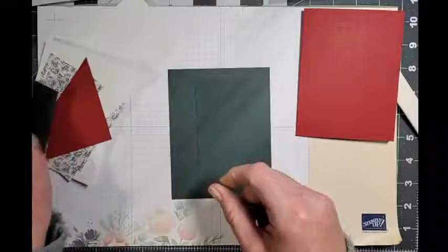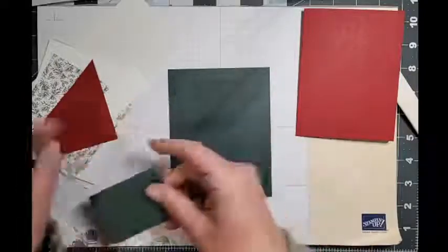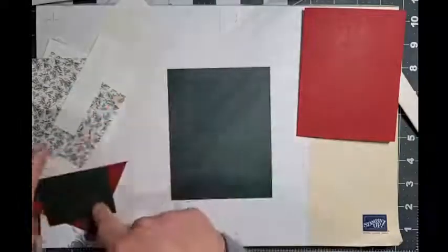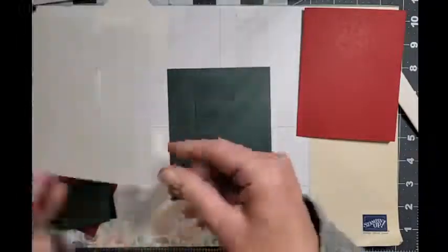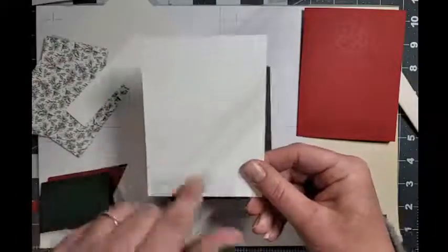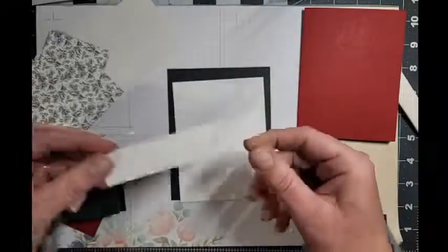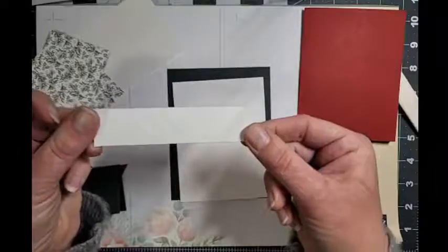Okay, I've just got another little scrap piece here. We're gonna do some die cutting. I've got a scrap piece of Cherry Cobbler for another die cut. And then I've got some white, so 3 3/4 by 5 for the insert, and 1 inch by 4 1/4. We're going to stamp our greeting.